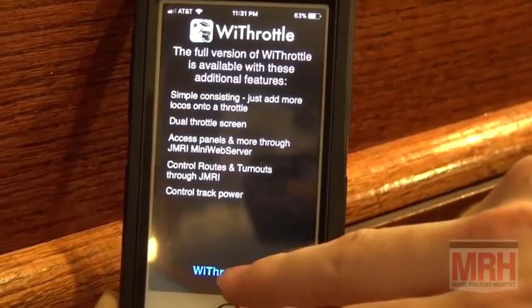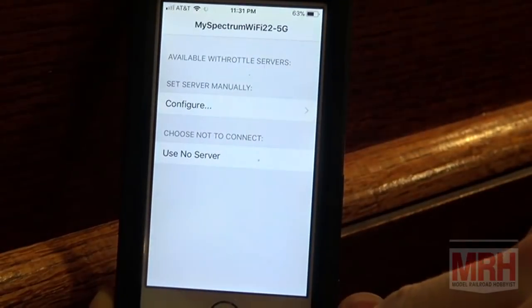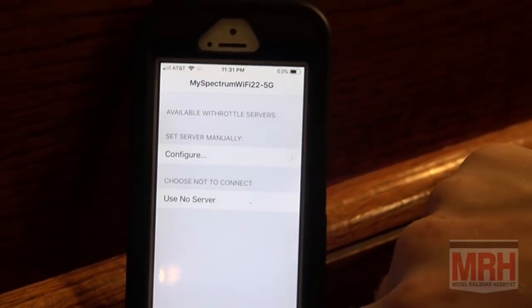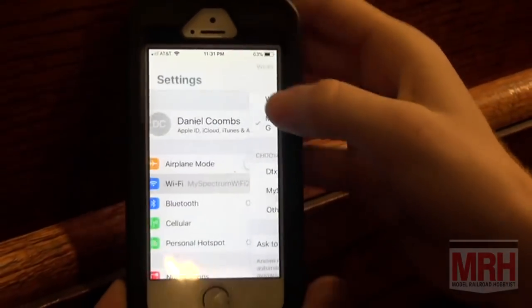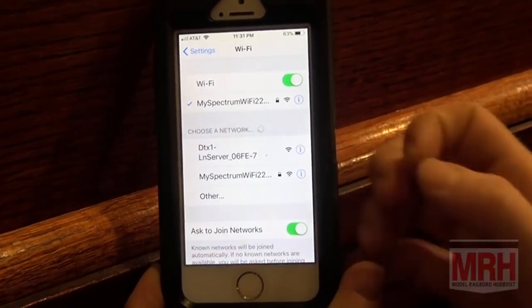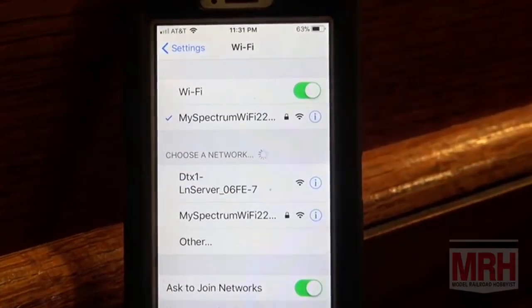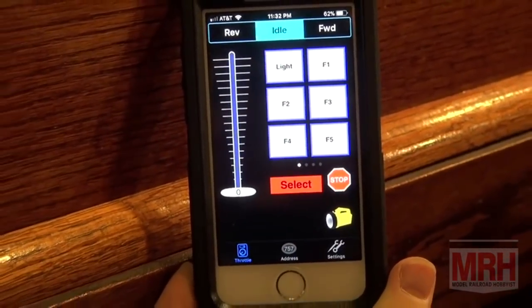Hit WiThrottle Lite. Now, what we're going to do is try to find some servers. Let's go back to Wi-Fi. Now, the Digitrax LNWI has its own dedicated server with the prefix of DTX and then random numbers. You hit that, and we can go into throttle now. So we can now get to run some trains.